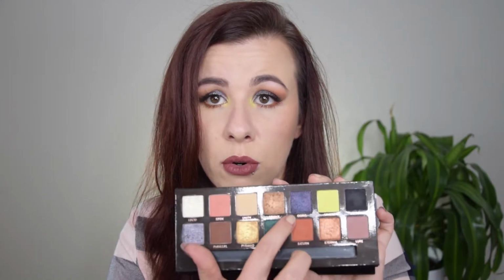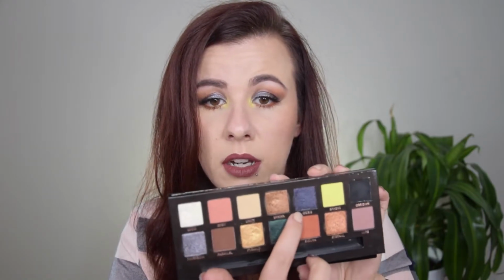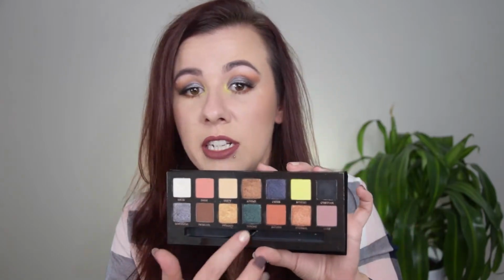Another dud in this is Osiris. Unfortunately, it looks like a beautiful purple with some pink glitter in here, whereas it actually only shows up as a dark base with some glitter. It's not that opaque. I really do not like or use this shade at all, and that is really, really sad. But that is really the only dud. This one is workable compared to it.